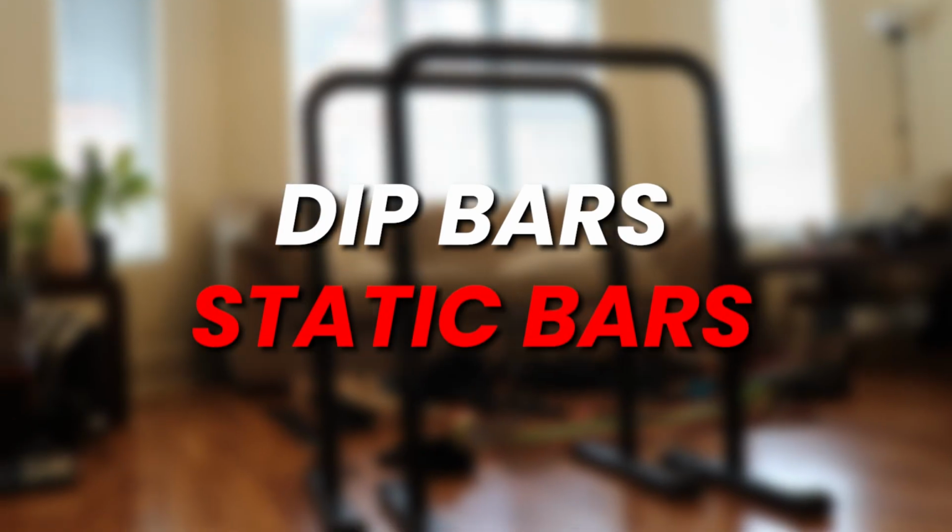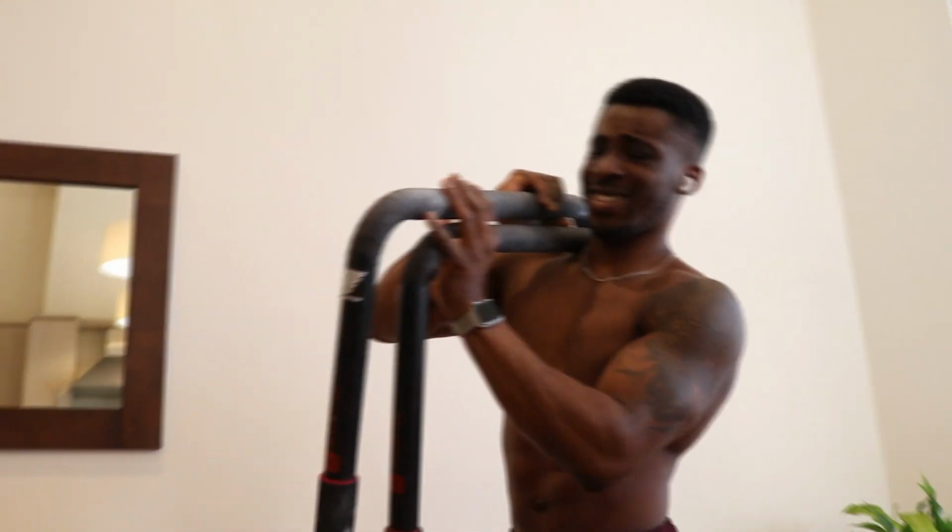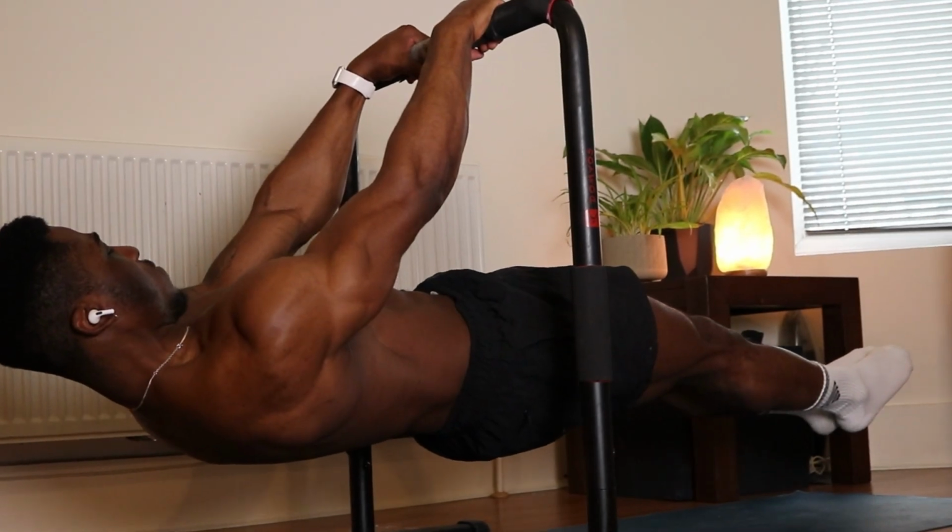Dip bars and static bars. The reason they're so good is that although they're not so transportable because they're made of metal, although they're light, they're a bit awkward to carry around. But the amazing thing about this is because, as the name suggests, you're able to do dips on them, exercises above the bar, and then you're also able to do pulling exercises below the bar. That's why they're so great.